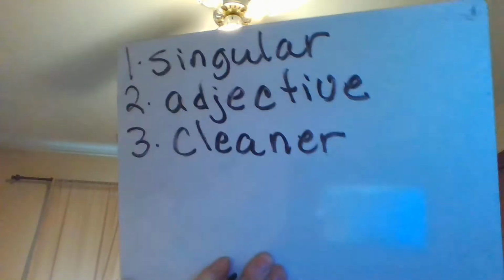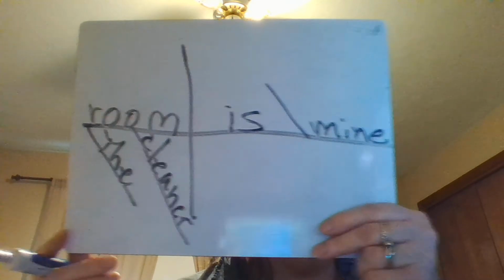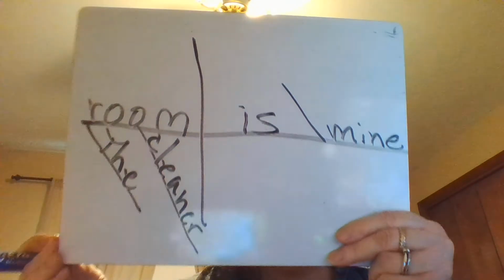Number 3, which word is a comparative adjective? So remember, comparative adjectives end in ER. So which word ends in ER? Cleaner. All right, you diagram and I'm going to diagram. All right, here we go. Room is mine. There's that diagonal line I told you about. The and cleaner tell more about room.